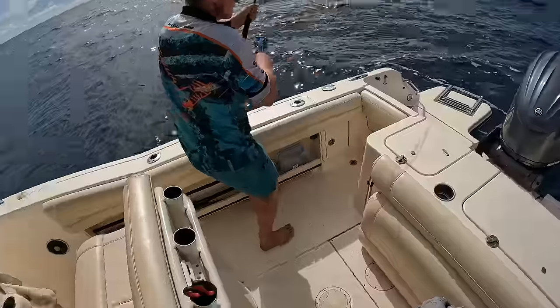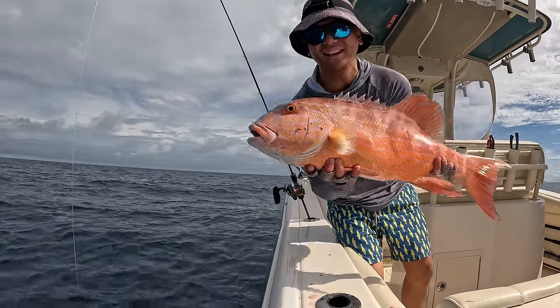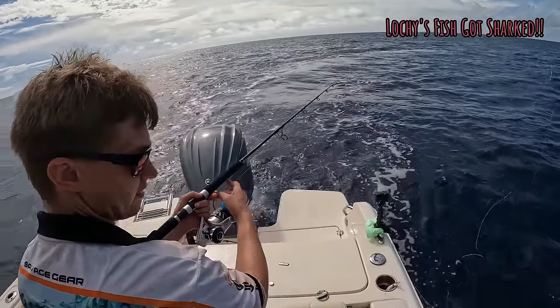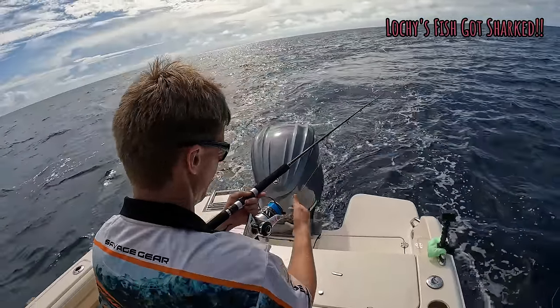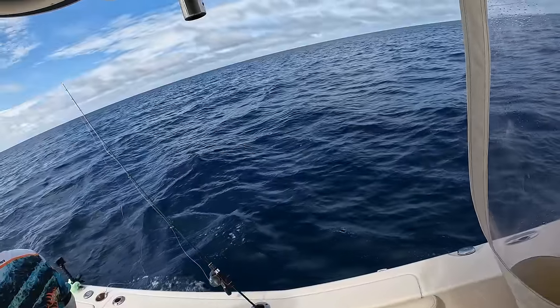It's alright, you go to the gym, Lochy. Absolutely stunning colours on this fish. I'm gonna throw them back in. Woo! Hold the spool. Just careful not to knock the bird's nest. Yeah. And then just hold the spool still. I got it. Yep, don't let it. Alright, I'm gonna drive forward on it.